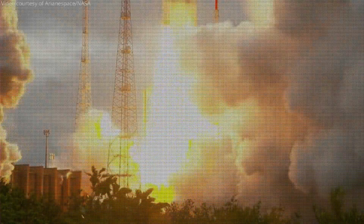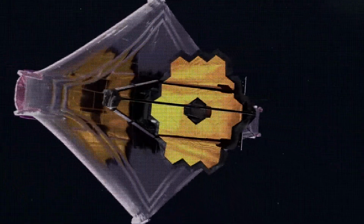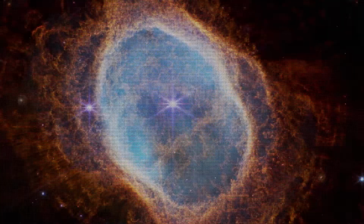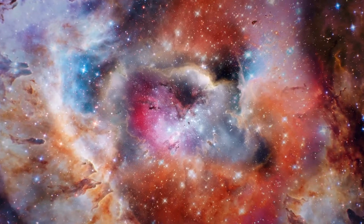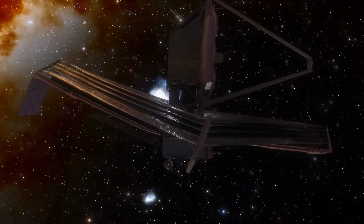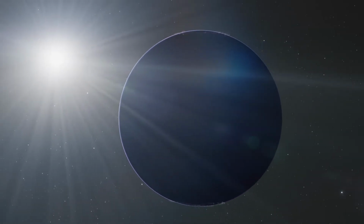Liftoff from a tropical rainforest to the edge of time itself, James Webb begins a voyage back to the birth of the universe. The James Webb Space Telescope has just brought us beautiful pictures, and many of us were wonderstruck. But some of its most amazing observations won't come from just beautiful pictures. Recently, Webb captured the most astonishingly detailed spectrum of an exoplanet's atmosphere ever.